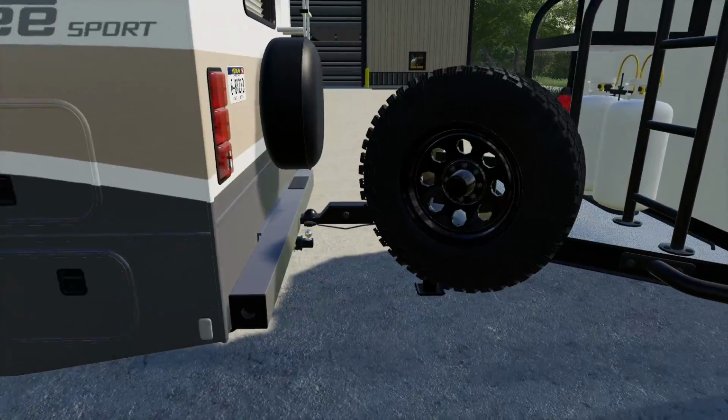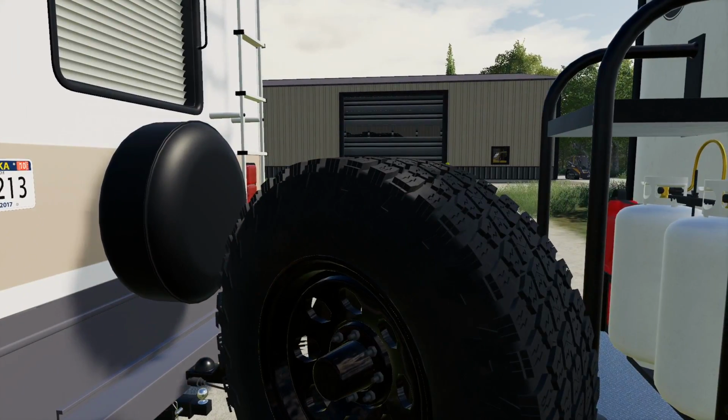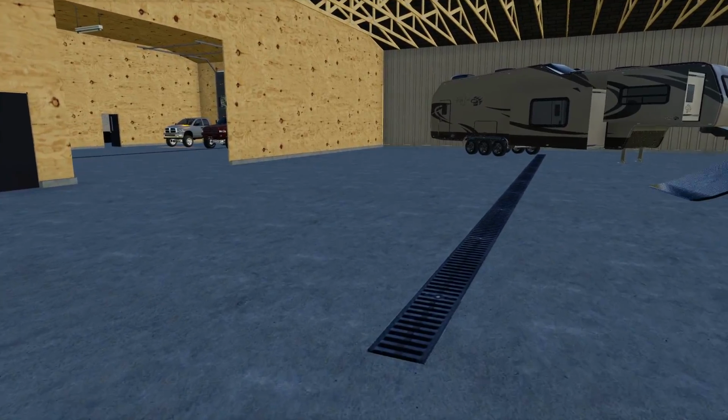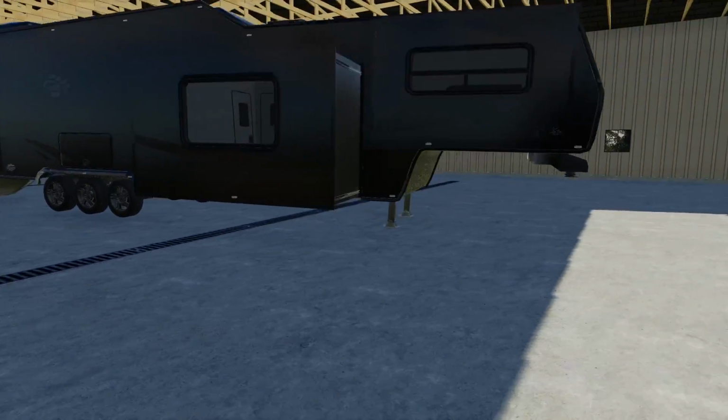Since the ADAC is going to be tough to back in, I got her unhooked, and then we'll use the skid steer to back her in. And then we'll put the Fleetwood somewhere in there. I gotta find a good spot for it. We'll open the door here, get this roll-up door open, and then I'm thinking just right here. Back the Fleetwood in there, and that'll be perfect.